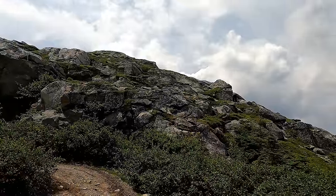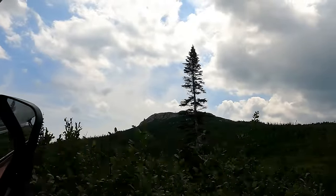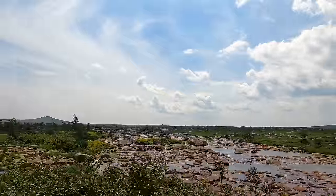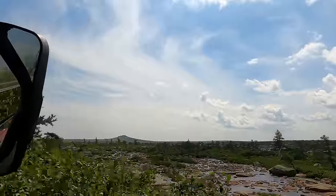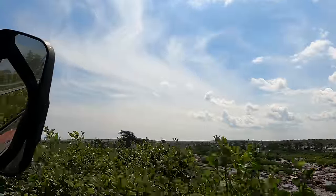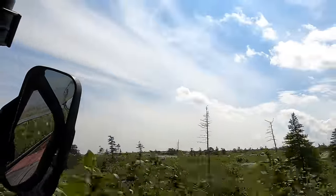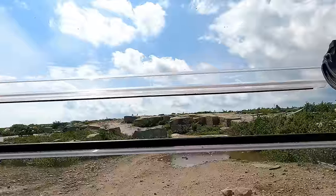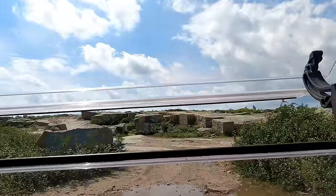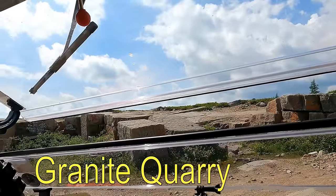There's Glenn way up there on the hill. I think he's looking for a geocache. That's the mountain we just came down from. This is that barren land that we could see from the top of the mountain. There's nothing growing up here at all. Rocks and shrubs. This is an old rock quarry. Looks like granite. Yeah.